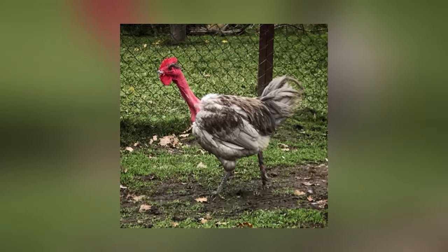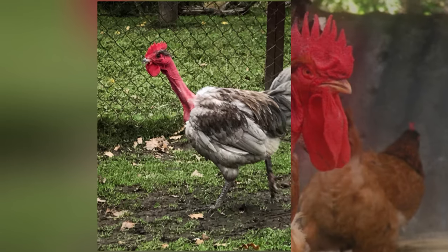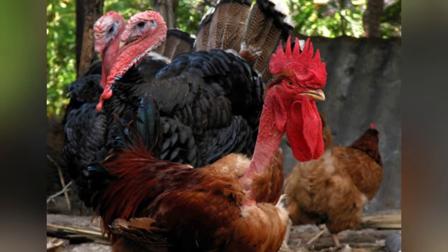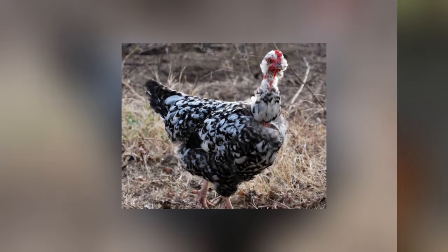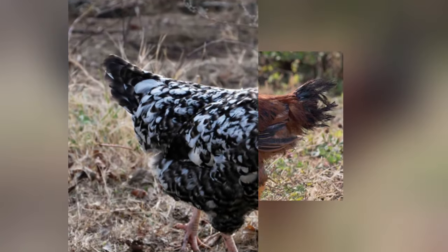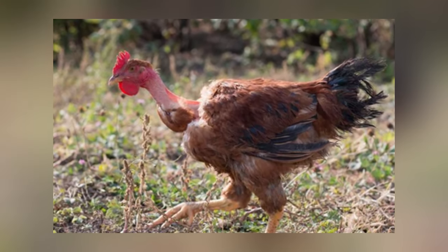There is one upside to its sparse feathers, however. This breed can handle heat exceptionally well, making it a good choice for farmers who live in warm climates. Naked neck chickens lay around 100 light brown eggs annually. They're also a great choice of meat bird because their thin feathers make them easier to pluck.